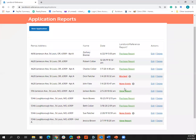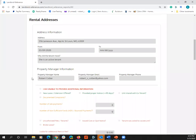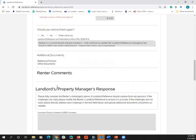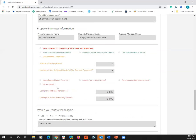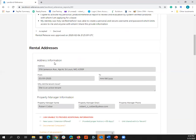Once they purchase that report, they will then be able to go in there and view that report. The nice thing is that they can also see who the landlord was. We can truly confirm that that truly is your landlord, because I cannot change this information. So whoever creates it for you, it has been verified as that is who created this report. Okay. Again, your landlord can also add pictures and documents that existed for your tenancy.